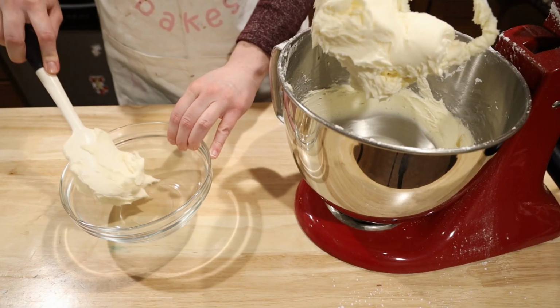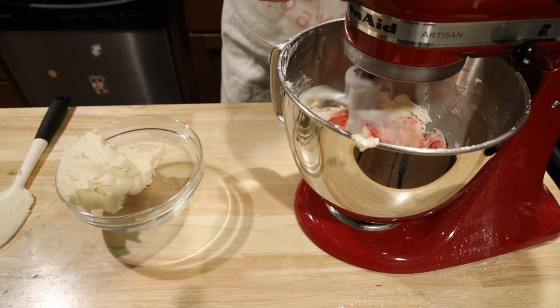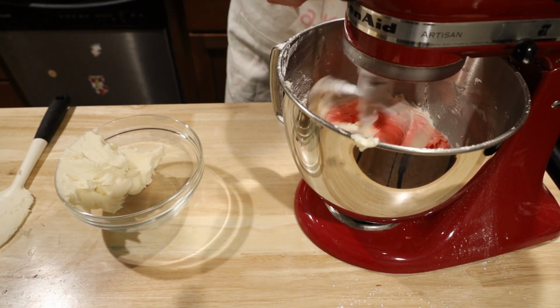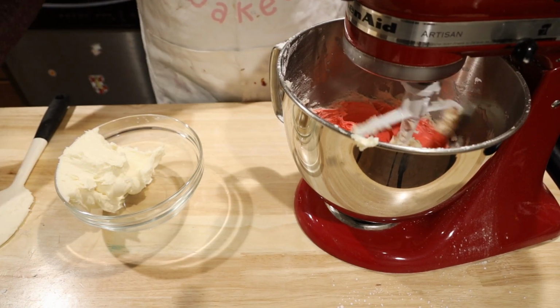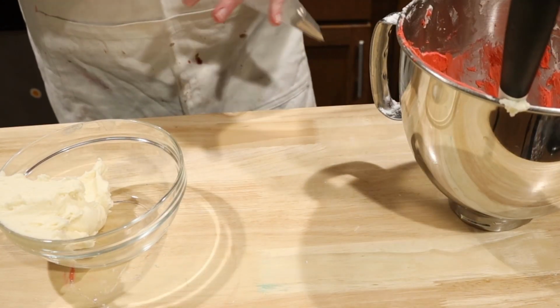Divide the icing into 2 bowls. Dye half the icing red by adding red food gel and mixing it until it's a uniform color. You can always add dye if you need to get darker. I cheated and kept the half I wanted to dye in the mixer, so I didn't have to do the mixing. Mwahaha. Prepare a piping bag with a 1M piping tip.